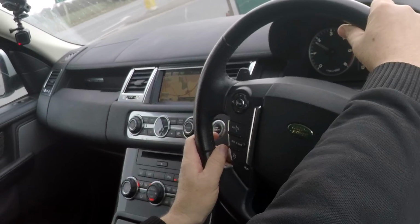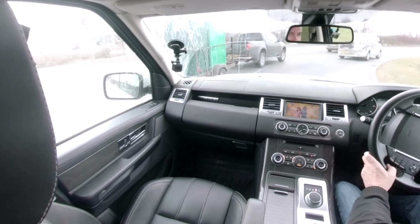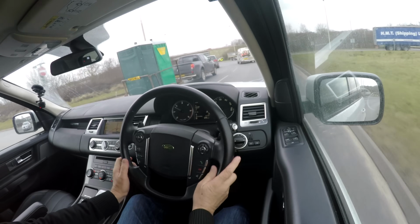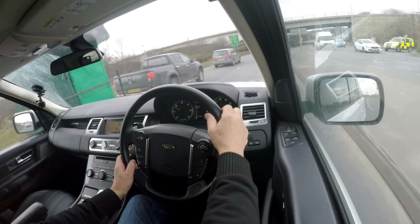The last thing I want to be is at the side of that in this wind. I just want a portaloo coming through the windscreen. That's got to be pretty unstable.